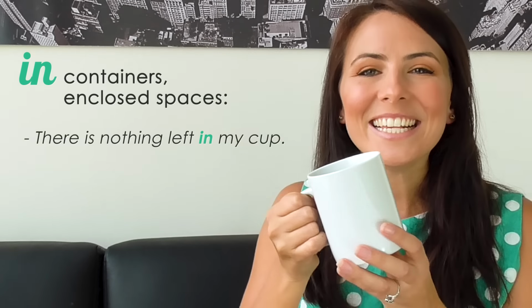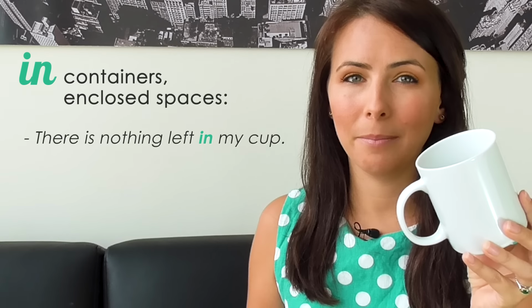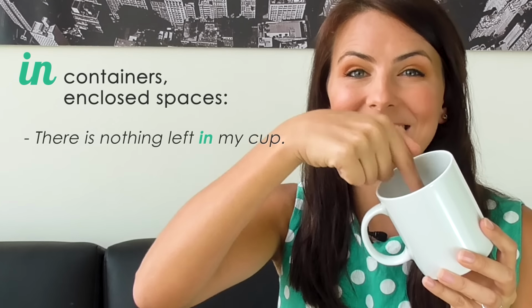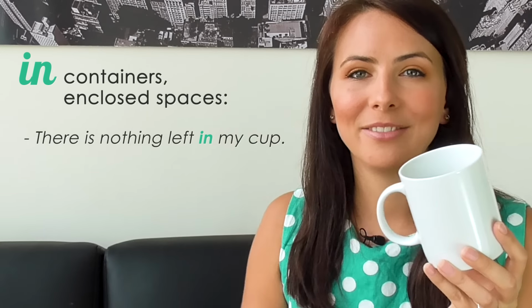Now, it's easy to think about all of these examples as being inside something because the edges are really clear. You can see inside them. There's a clear inside and an outside, right? Take our earlier example. I'm in the car. The car has clear edges. I'm definitely inside the edges of the car.